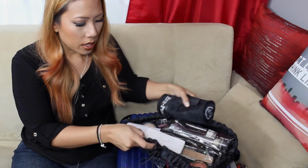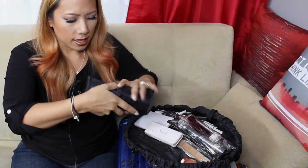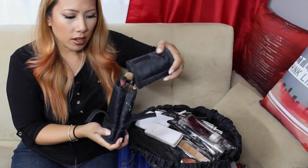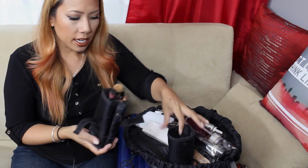So instead I'm doing a brush cup, and this is a nice one because it's small and flexible. This is from Yves Pearl, and I use this on my makeup gigs sometimes. What I do is I just unvelcro it like this, and then the brushes are in here. So when I'm working, I can literally just keep it in a cup on top, leave that on the desk and see what I'm working with.